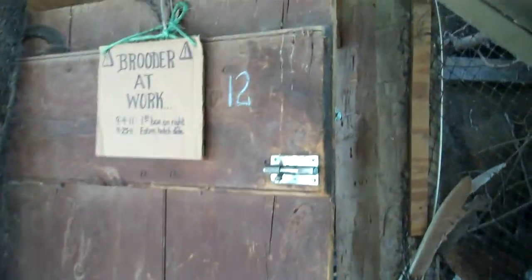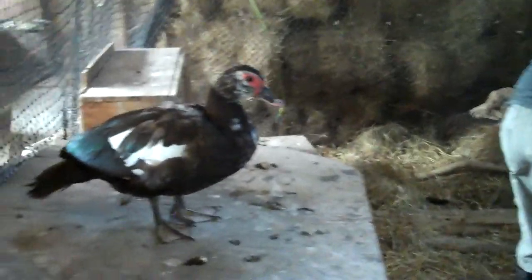This is our morning feeding routine. This is the upper barn where we start and all the feed is located. But there's the duck.